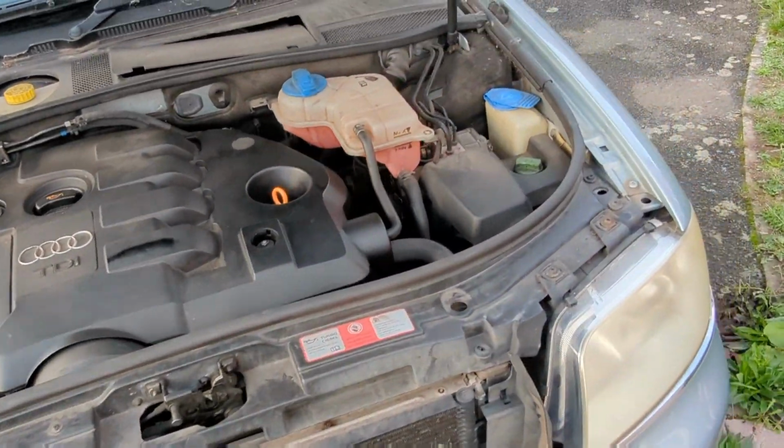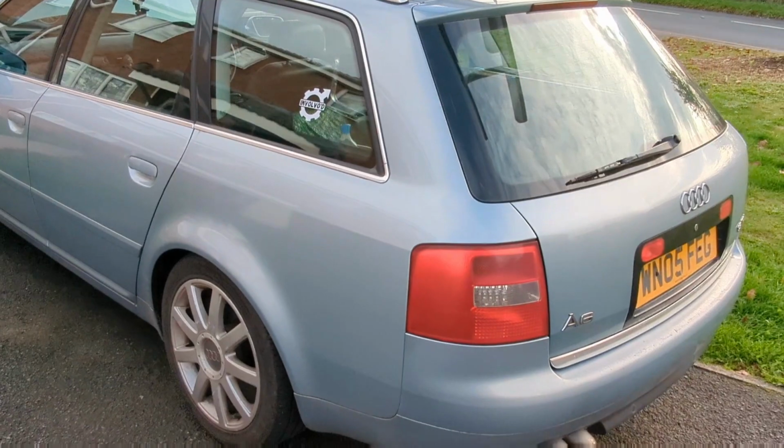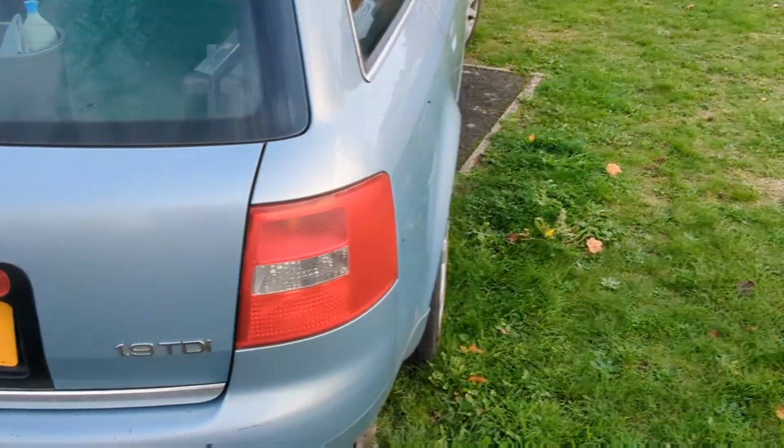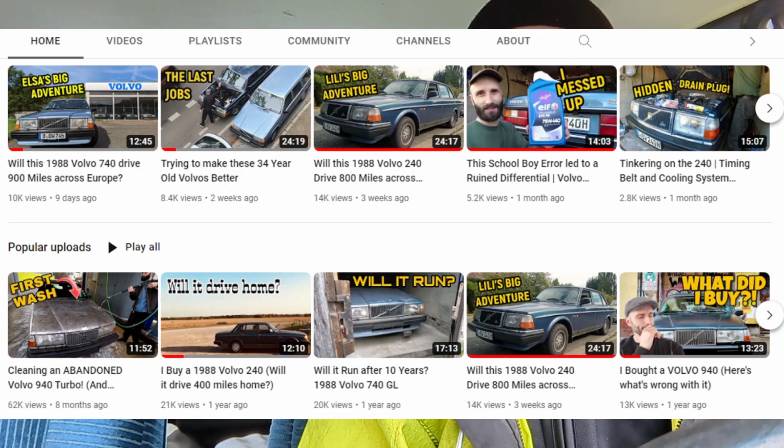Now some of you will be thinking, well, why are you so worried about it? Mainly because I've spent the last year and a half or 2 years working pretty much exclusively on 1980s Volvos, which, for those of you that know about 1980s Volvos, you'll know how easy they are to work on. It couldn't be easier. So actually working on something modern, I'm a little bit worried about, to be honest.